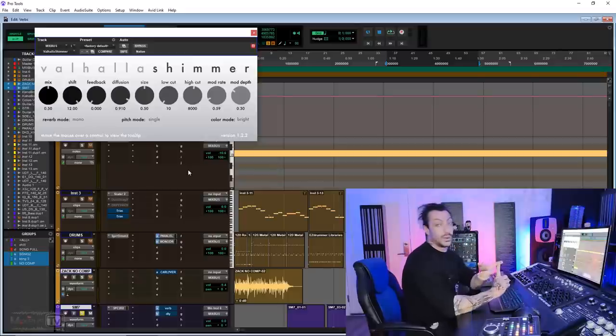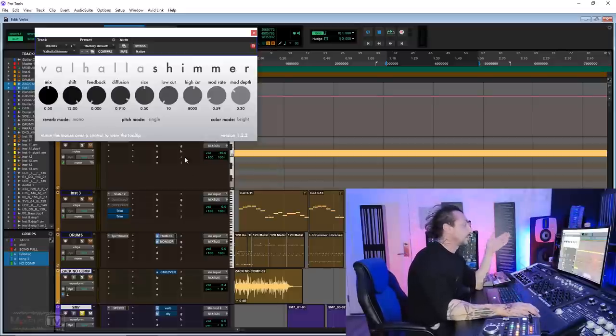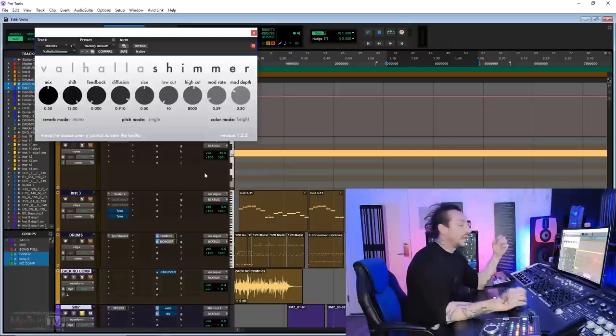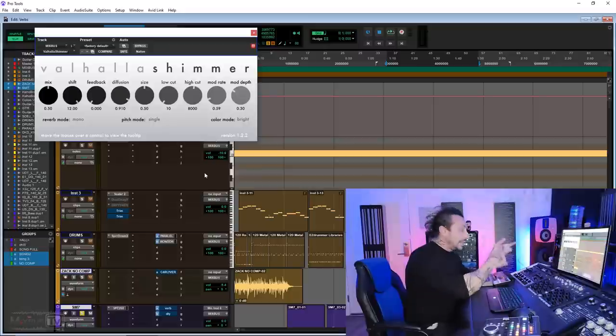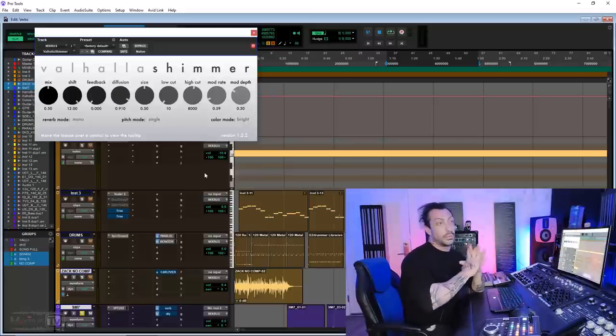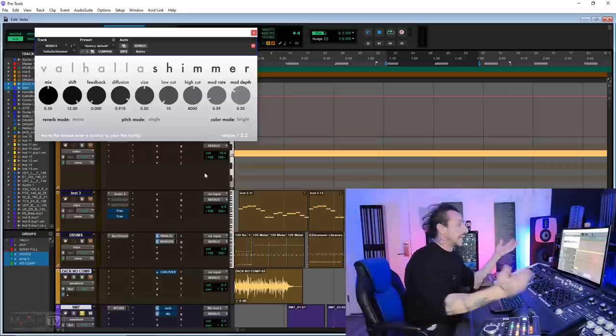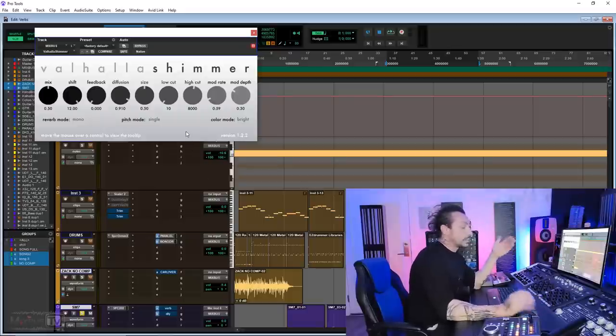The plate is also amazing, but I wanted to pick Valhalla Shimmer because first of all, I use it on Bella's vocals, so I'm attached to it. And second, because I wouldn't know what to do without it. When I need the big and huge and airy and just ethereal kind of reverb, that's my go-to. It's perfect, it sounds amazing, and I wouldn't know how to replace it.